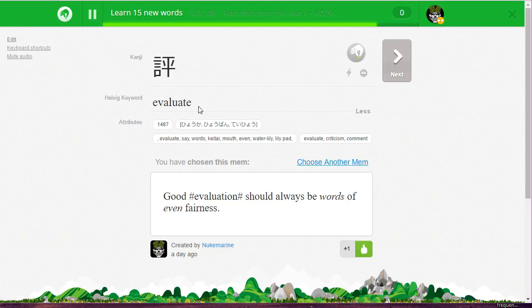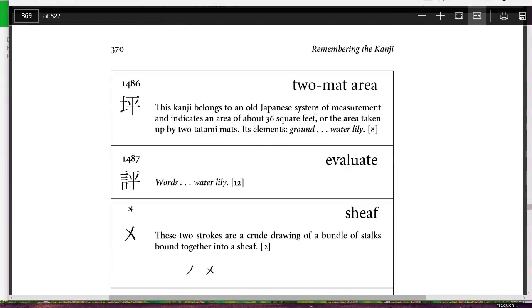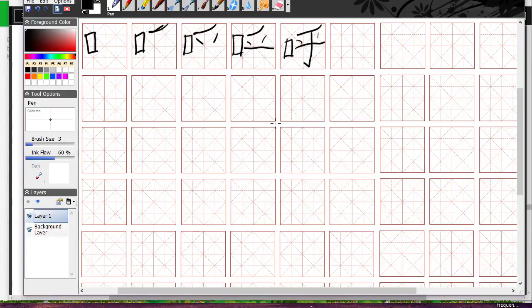So yeah, microphone and even. So maybe to evaluate the person, have the people speaking in a microphone evenly. They talk to them through a microphone behind a curtain, so you can judge all the applicants evenly. You know, maybe it's that way. Okay. Evaluate words in water lily. All right, let's do this.